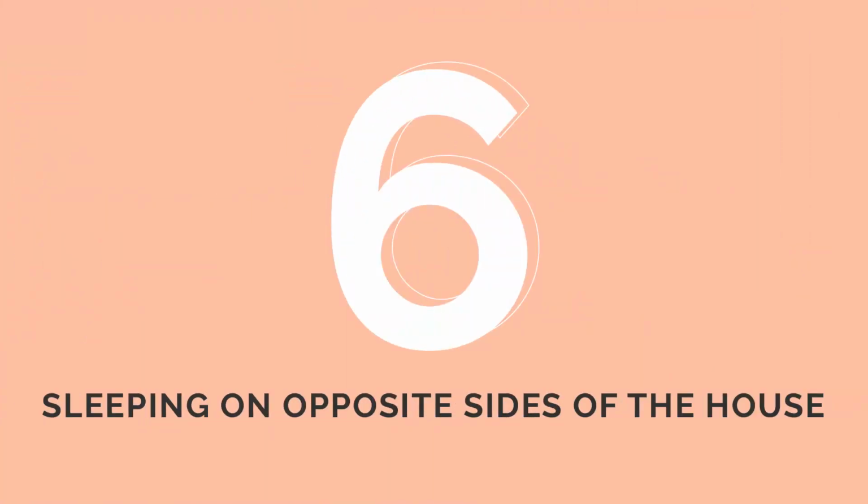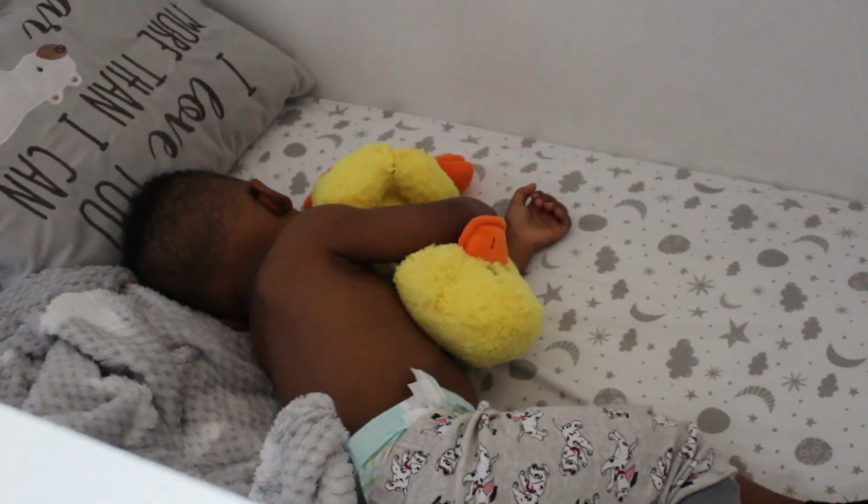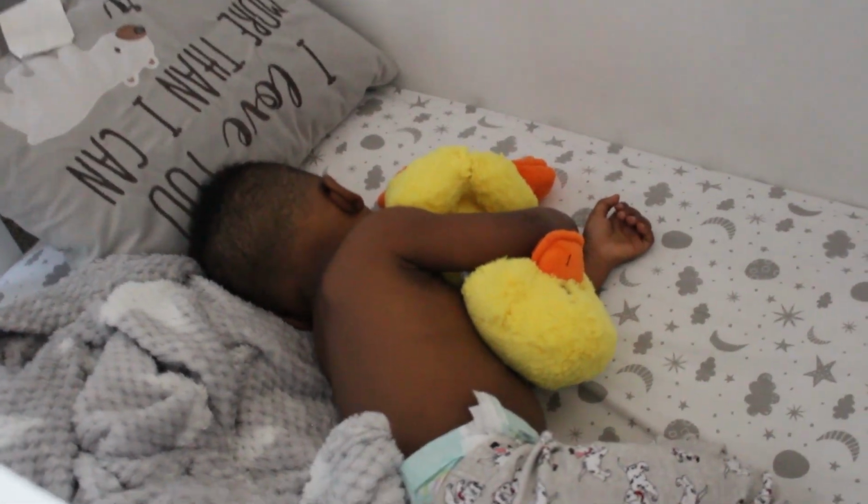So our number 6 tip, prepare your home ahead of time as much as you possibly can. We know there are growing families, and a lot of people are in a situation where they can move out of the home they're currently in to accommodate another room. So if you're in that situation, try and make sure your babies have opposite rooms, across from each other or one downstairs, one upstairs, whatever you can, because when it comes to nap time and getting them into routine, you don't want one waking the other up.